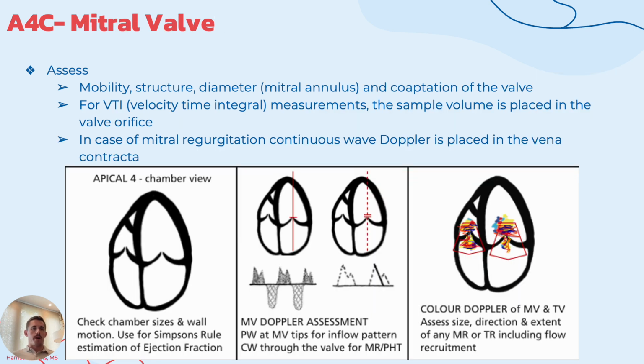We move up to the mitral valve. We're going to be assessing for mobility, structure, diameter, and coaptation of those valves, similar to how we were assessing in the left ventricular or parasternal long axis view. We can place color Doppler over the mitral valve and start to see if we're getting the mixing of the colors, the red or blue, which, remember, are flow moving toward or away from the transducer, not venous or arterial, as we often teach new learners to ultrasound.